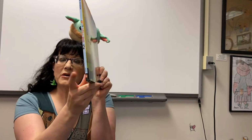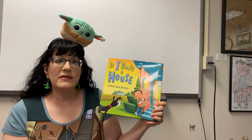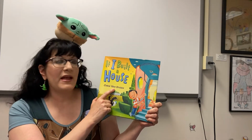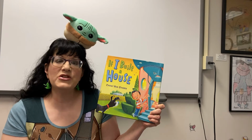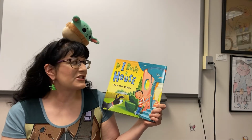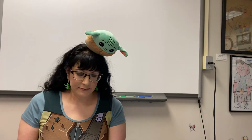This is my personal copy, so I don't have a spine label on this one, but if we did, it would be in the everybody section. And of course, the first three letters of his last name are V-A-N, so it would be on our V shelf. We do have some Chris Van Dusen books, so you'll have to check those out hopefully next year. So this is called If I Built a House. Think about where this story takes place. What is the setting of this book?